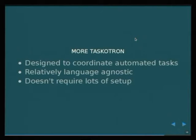Also, it is relatively language agnostic. As much as I like Python, there are people who hate Python. As much as someone else loves Perl or Ruby or Shell or OCaml, I may not like that, but we don't want to say you have to write everything in Python. So it's relatively language agnostic. As long as whatever is running that task returns something we can understand, be that XUnit XML or we have a YAML format that we can work with. And it doesn't matter then if you write it in Perl, if you write it in OCaml, if you write it in C.